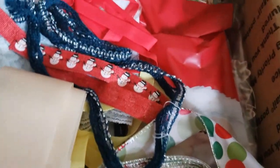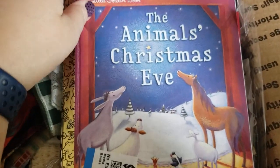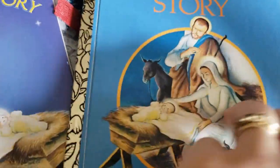More trims, more fussy cut stuff, more fabric, napkins, cards, bases, finished cards. Any that had angels on them are in here. Whoops, sorry about that. More of that fabric and stuff. And the books in here are The Christmas Story, The Animals' Christmas Eve, and another of The Christmas Story. So each one has a little bit different cover, but they're the same book.